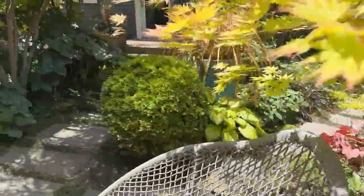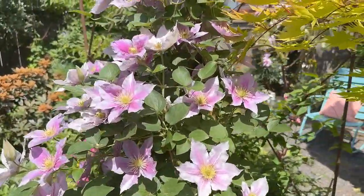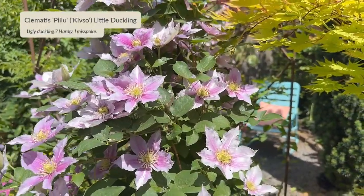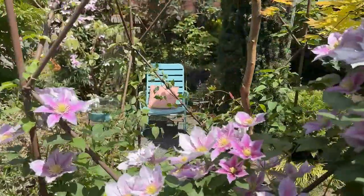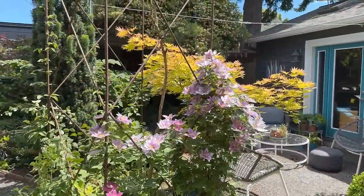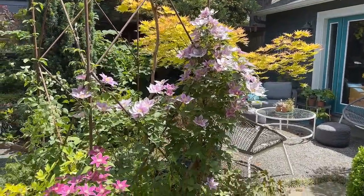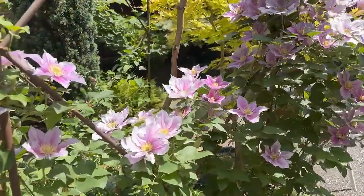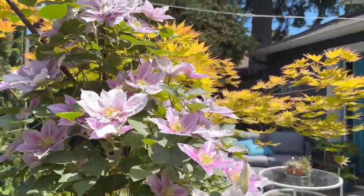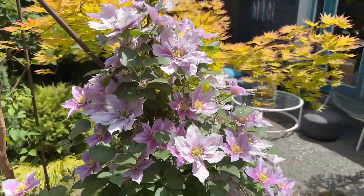and then I think the next one to really start performing was this one. I'm going to butcher the name, but Pilu or Ugly Duckling. Look at the blooms on that. It is a fantastic vine. It's reasonably compact, doesn't get very tall, but the bud count on it is through the roof. And this is going to bloom for quite a while. So he's been blooming and will continue blooming.